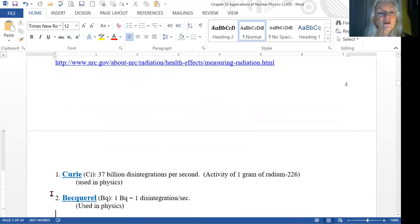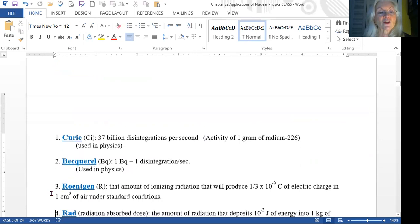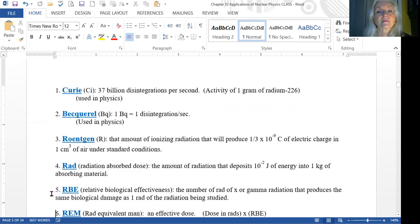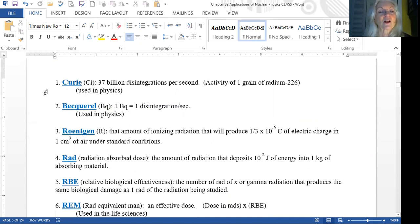So I said earlier that I would differentiate between the Curie and the Becquerel. So we'll do it right here. The Curie is 37 billion disintegrations per second. So it's an activity of 37 billion disintegrations per second.